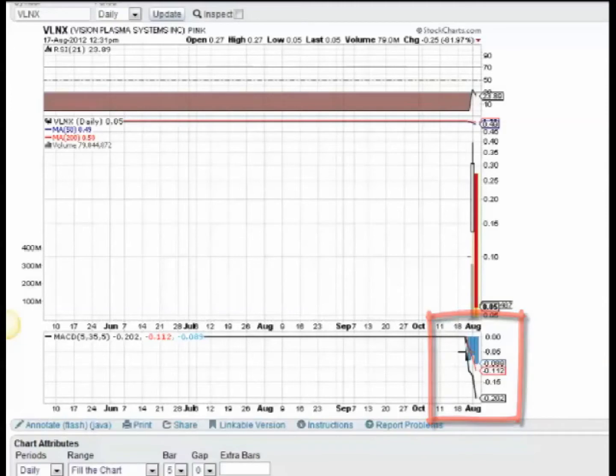It was clearly on day two, as the stock went up on August 16th, there was a spread between both of the oscillators here, showing that the price and what's going on with the oscillators was showing some major divergence, which means stay away from the stock. Okay, now today the stock's down to 5 cents.